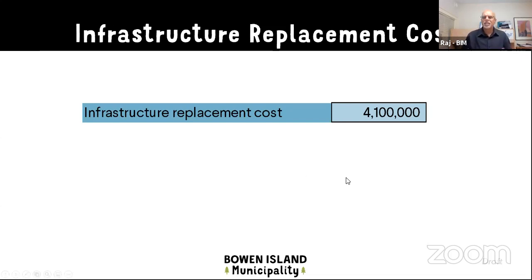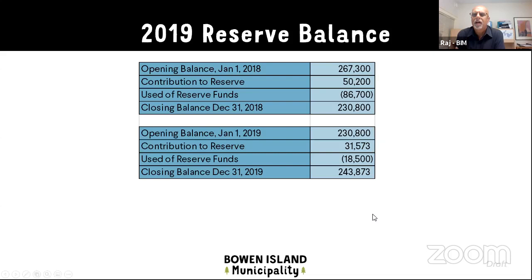Aged infrastructure. So all I can say, just looking at these slides, is our contribution should be somewhat higher than $41,000 a year. Quite a bit higher than that, given the age of the system.